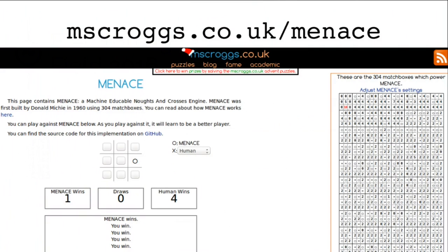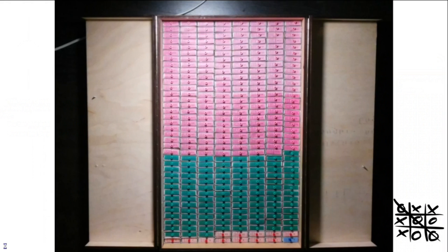Alternatively, you could go away and build your own copy of it, which is what Oliver here did when I did this talk at CCC. He got his matchboxes, printed all of these, which all have the positions in them, filled it all up, and laser cut a brilliant box for it.